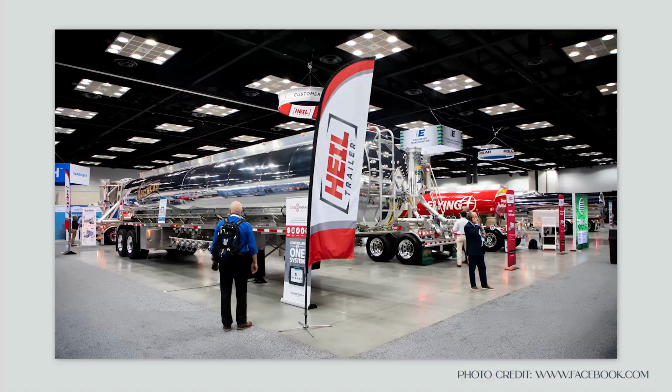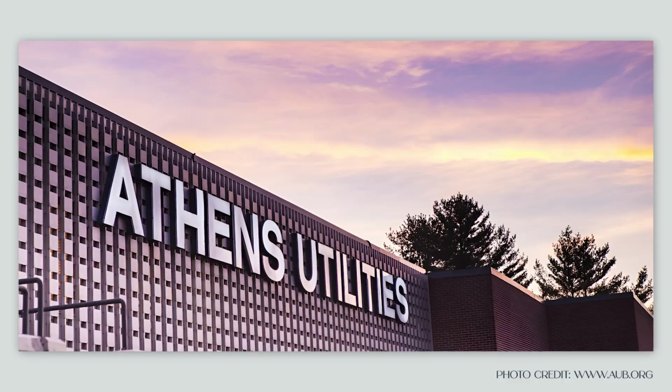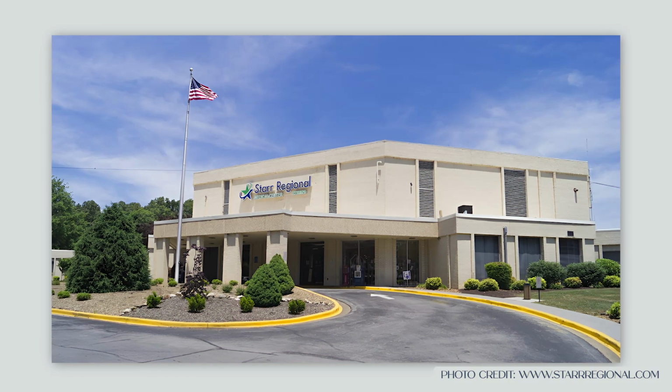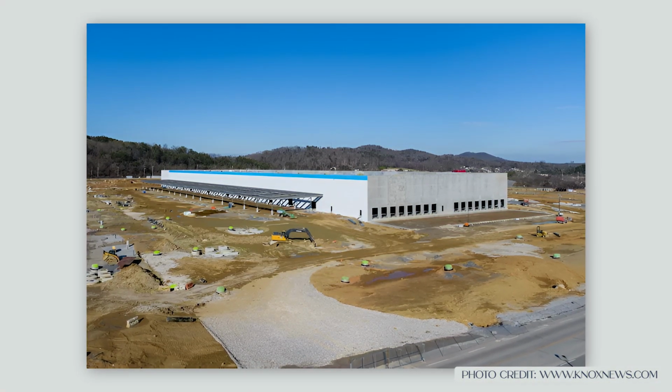Well, Athens is pretty fortunate in that area as well. Athens is home to Howell Trailer International. It's home to Denso. It's home to Mayfield Dairy Farms, Athens Utility Board, the Athens McMinn County school systems, our hospitals. So there's a lot of employment opportunities that are right here in Athens. And then if you get just outside of Athens, for example, Amazon has built a new distribution center just to our south between us and Cleveland. You've got some stuff that's just to our north up here as well. And then don't forget, we're located just off of I-75.